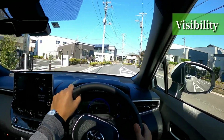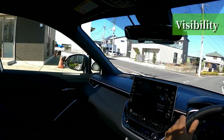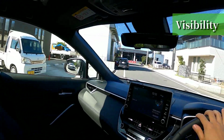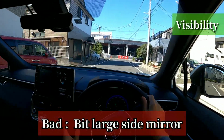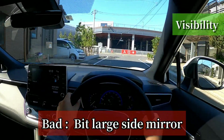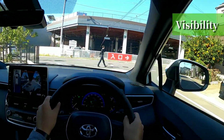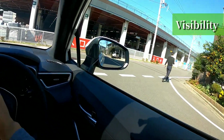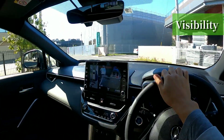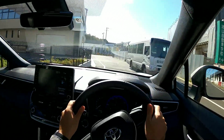The eye point is high enough to see well, just like an SUV. The wipers are almost invisible and the view is clear, but the side mirrors are a bit large and have a strong presence. Although it gives the car an SUV-like look, I would like to see a way to make them smaller, such as using carved mirrors. Also, when I actually drive it like this, I think it would be nice if the A-pillars were a little thinner.